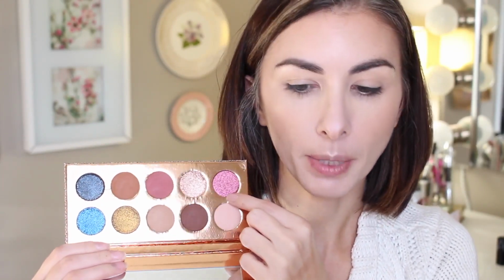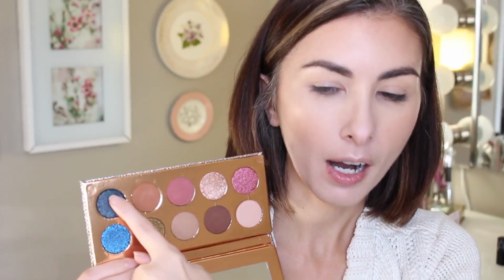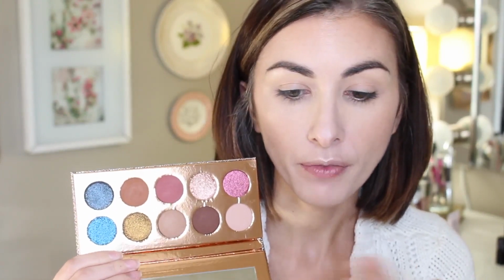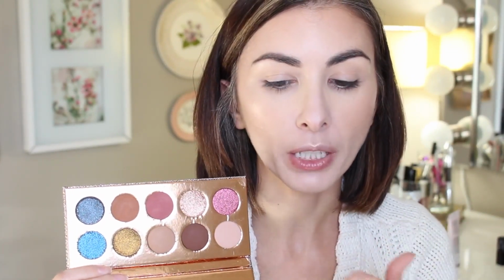As you can see, well, you might not be able to see, but each one of these has like wrinkles in between the pan in the actual product's packaging. And then this color right here has like a weird, almost like a crack in it along the edge of the pan. All the colors seem fine. I did swatch them. I've never had any Dose of Colors products before, so I don't know their formulation, but I was a little bit surprised at how hard the mattes felt. They didn't feel really buttery. They did feel smooth, but they didn't feel like that really soft buttery feeling, which doesn't say whether or not it's going to apply well on the eyes, but I was just a little bit surprised. They looked like they would have been a little bit more creamy than that.